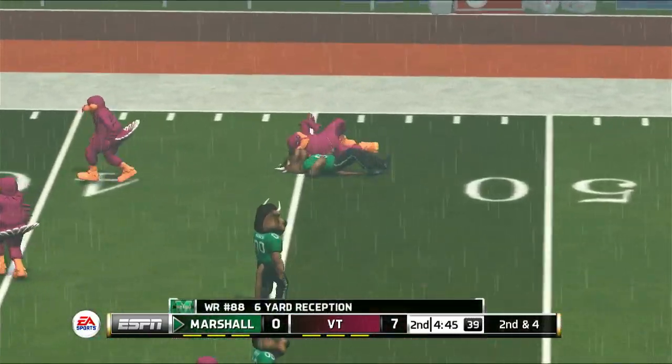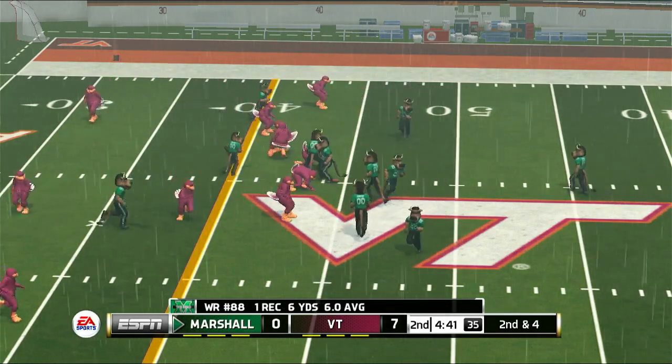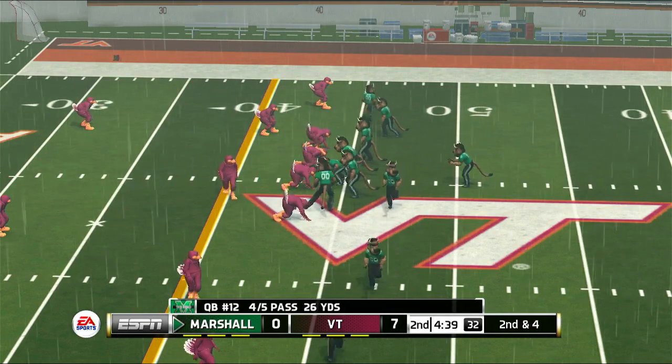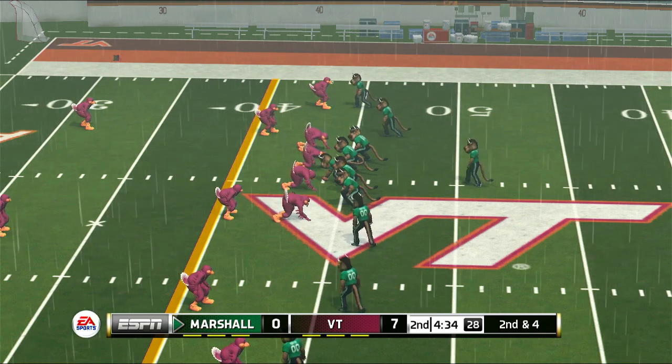And he's taken down around the 45-yard line. Number 58 makes the tackle at the 45-yard line. They come out in a 5-wide set. White 90. Blue 90.